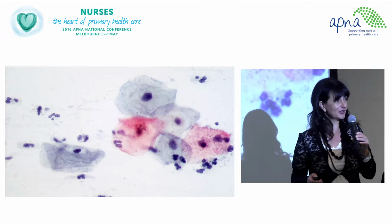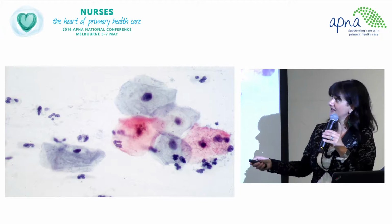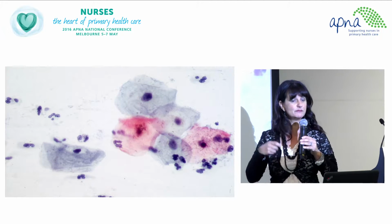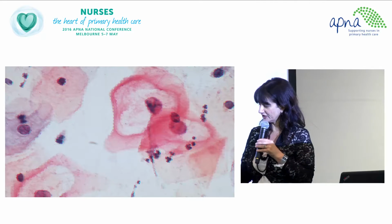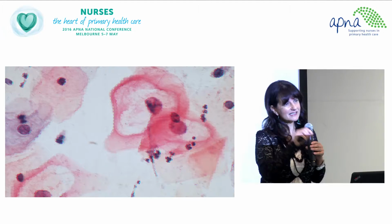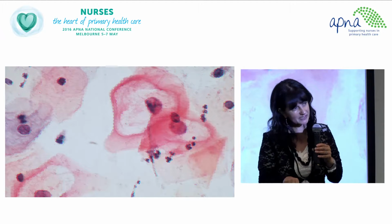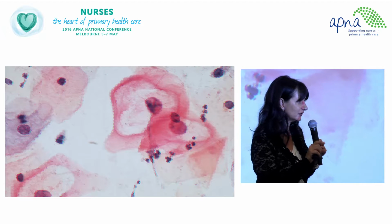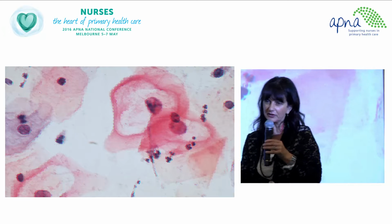So I'm not a cytologist, but these are the cells that will be seen, the cells with their nucleus. And this is an example of some normal cells. And what the cytologist is actually looking for is, they can't see the virus down the microscope. So they can't see HPV down the microscope. What they've been trained to look for are cell changes associated with infection with HPV.